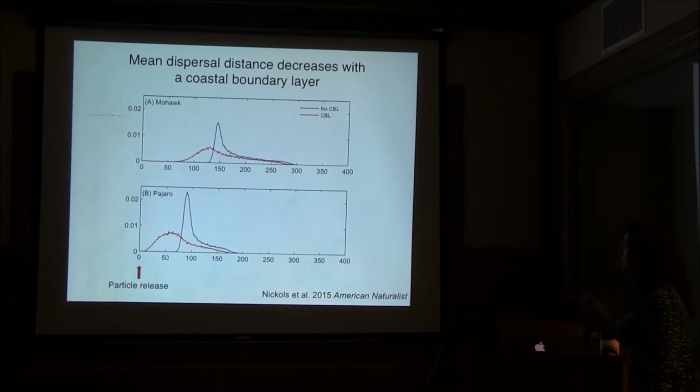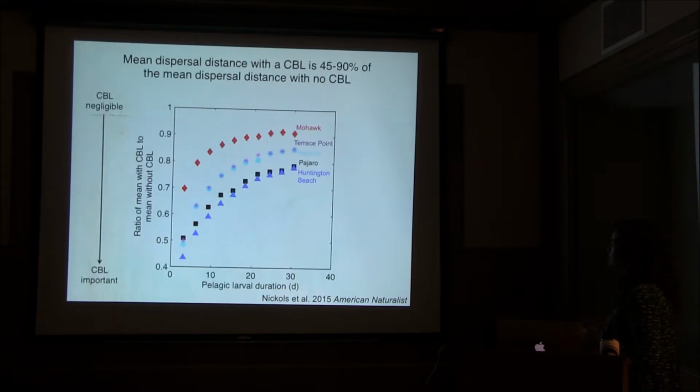So this is looking at 2 different pelagic larval durations at 2 different sites. But if we want to look at all of the sites for the whole range of pelagic larval durations from the model, that's what's shown here. Now what's plotted on the y-axis is the ratio of the mean dispersal distance with a coastal boundary layer to that without a coastal boundary layer. So if you're up in this area of the plot, it means the coastal boundary layer didn't really have an effect. And if you're down here, the coastal boundary layer is more important.